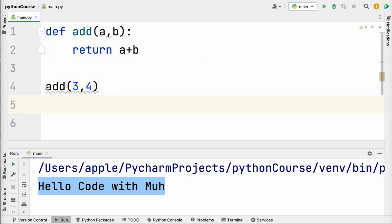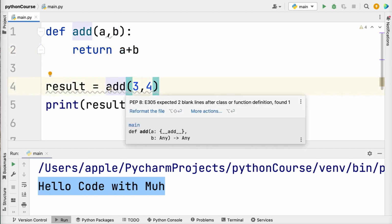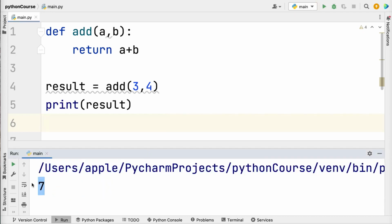Okay, so we can assign this function to a variable result, and we can print this result variable. First of all, we will pass these two values into this function, and it will add these two values, and we will get the return of the addition. Then we will save the value to this result variable. Now let's print it. So you can see we have the output 7.